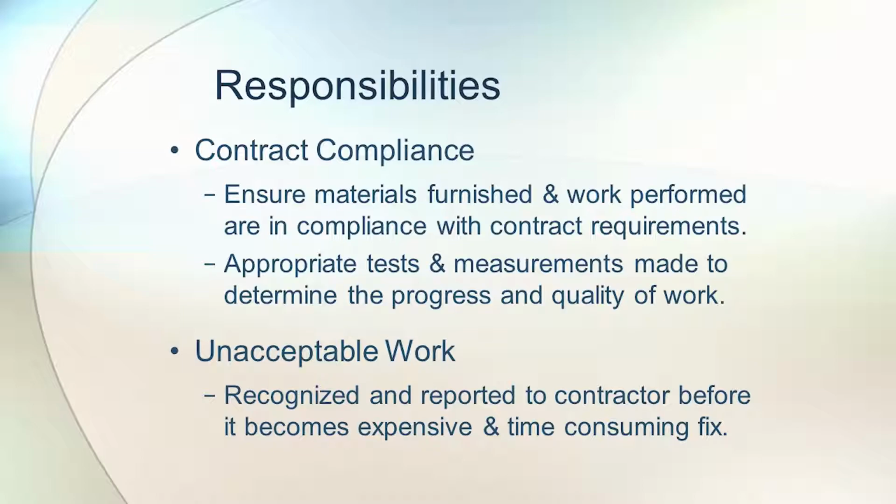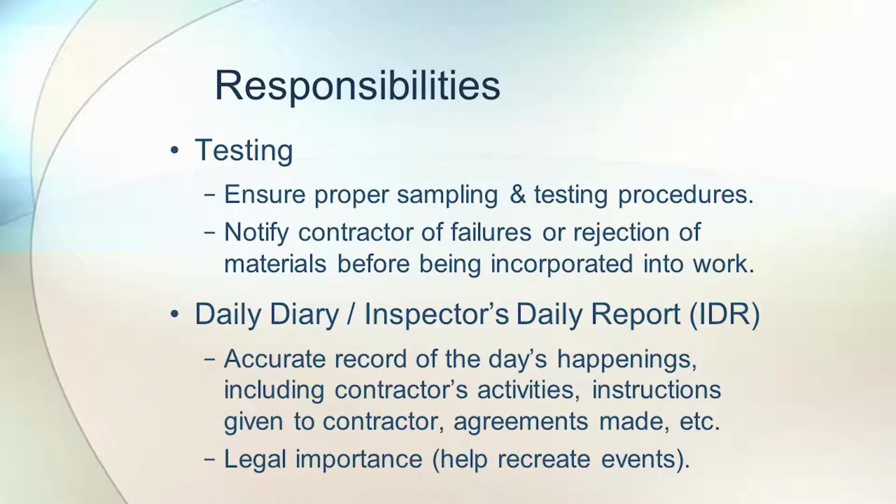Contract compliance. Ensure that the materials furnished and the work performed are in compliance with the contract requirements, and that appropriate tests and measurements are made to determine the progress and quality of the work. Recognize when work is unacceptable and report it to the contractor before it becomes an expensive and time-consuming fix. As far as testing, ensure proper sampling and testing procedures are used. Notify the contractor of any failures or rejection of materials before they're incorporated into the work.